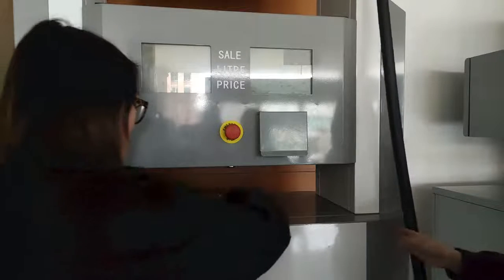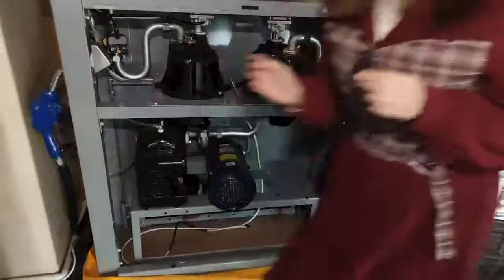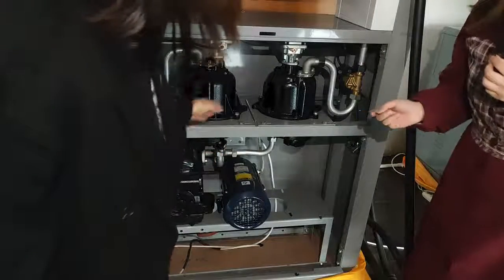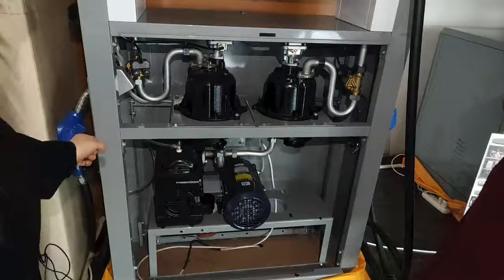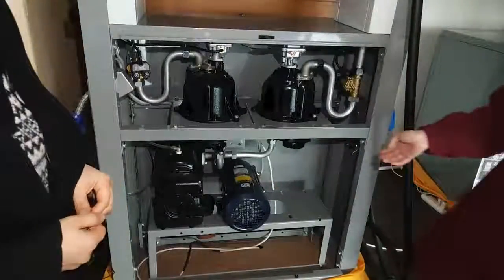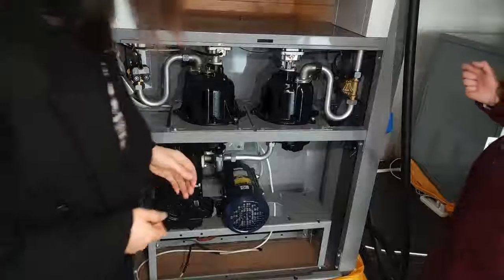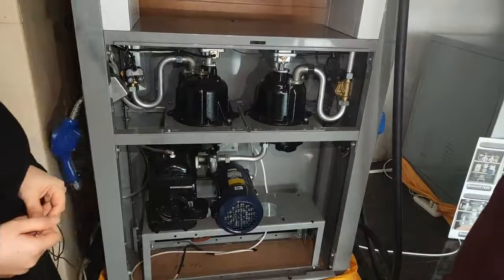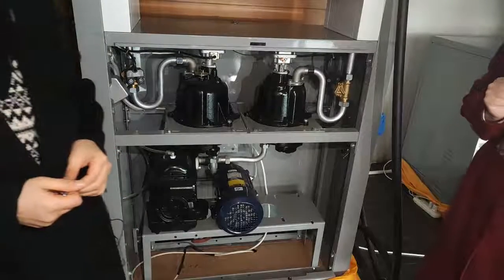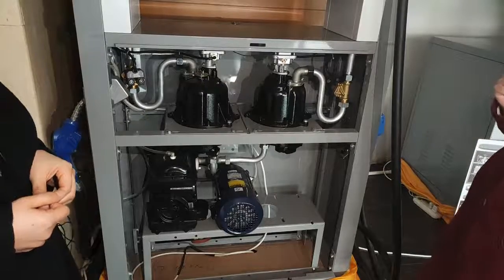So let's open the down door, the hydraulic part. Okay, I found there is one motor, one pump, and two flow meters. Sandy, how about the voltage of the machine? The voltage is 220 volts. And we also have another motor which is 380 volts.